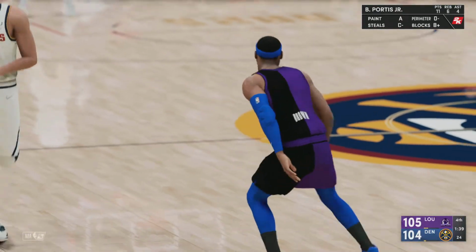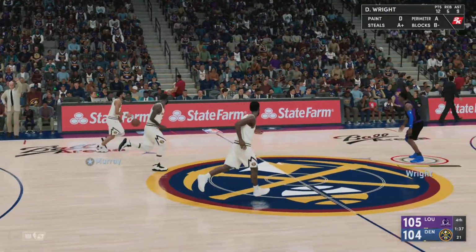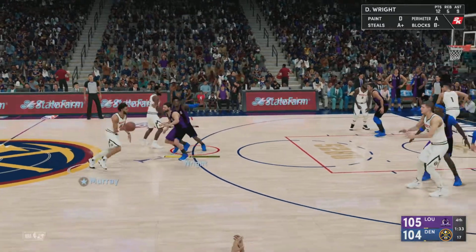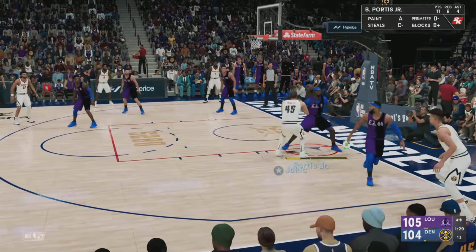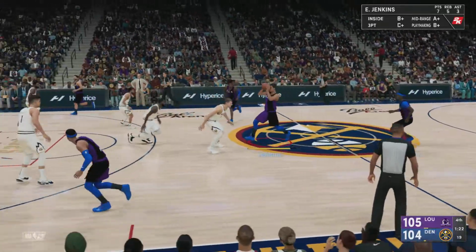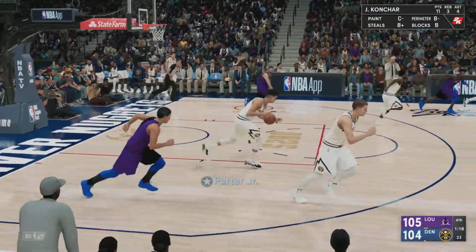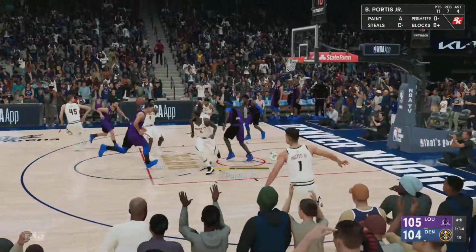This is the very definition of a back-and-forth contest. Yes, neither side taking its foot off the gas. I'm expecting a spectacular finish. Pass to Jokic. Shoots over Portis. And it's Jokic missing. Here's Conchar. Porter with the steal. Here they come with numbers in transition.